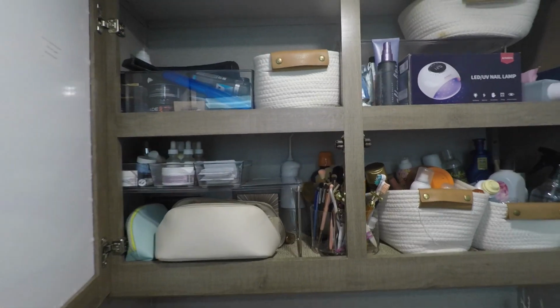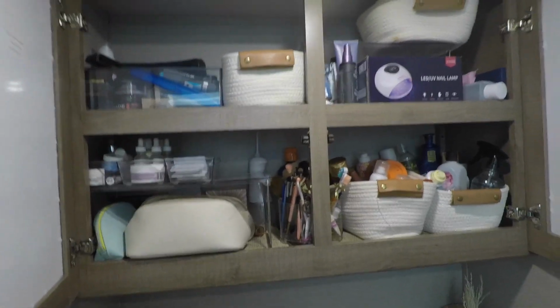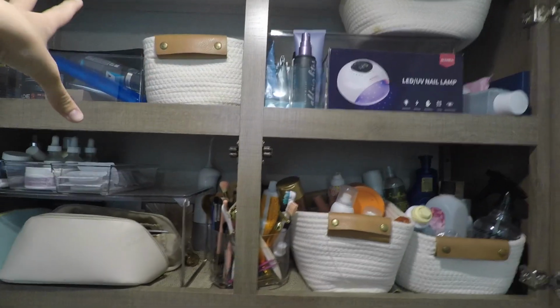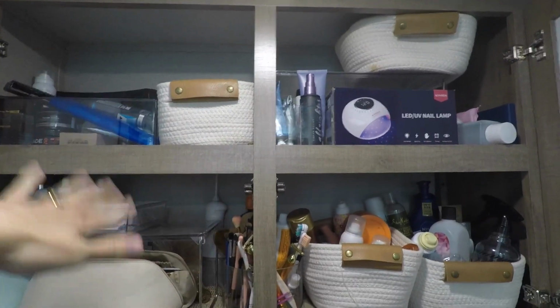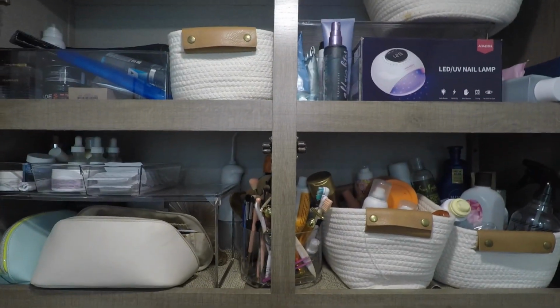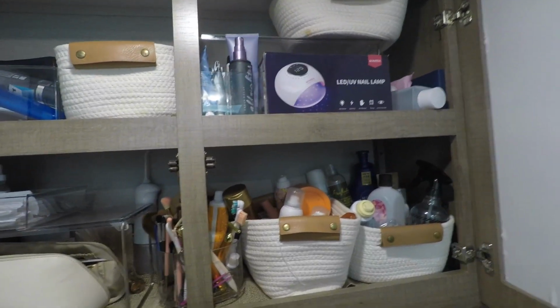Okay, so here is the finished product. I finally got everything all put away and organized now in the bathroom. So in this corner we have some of Jack's stuff. I have his shaving stuff, deodorant, stuff like that. And then all of this is mine. It's just a mix of makeup, skincare, hair care. I use a lot of that stuff.